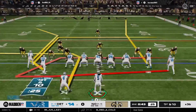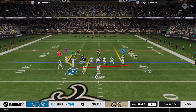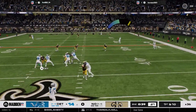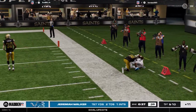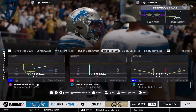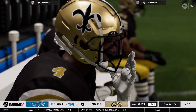They'll send a receiver in motion left. Back to throw now on first down. That pass caught. It's Williams. And he's out of bounds. Almost gets to the 10. A really nice gain of 25 yards.